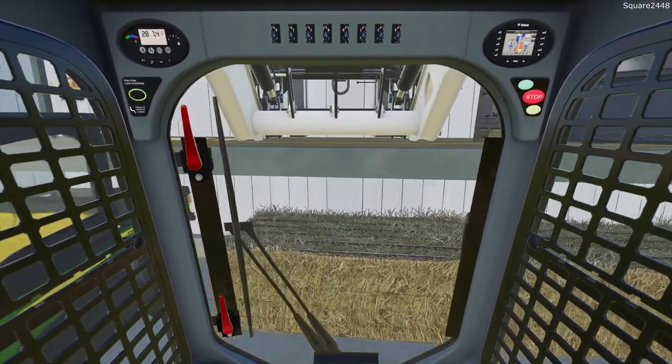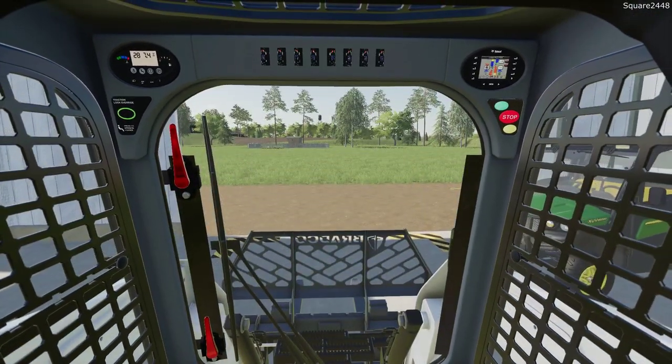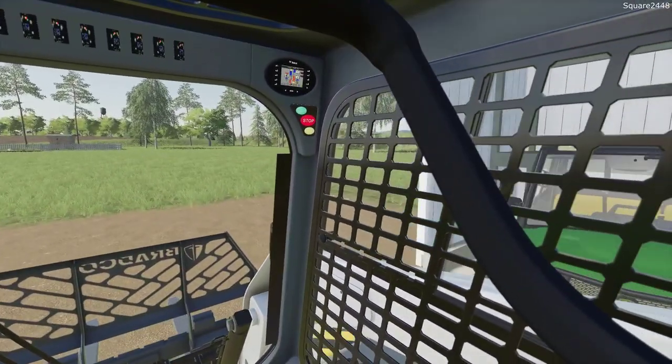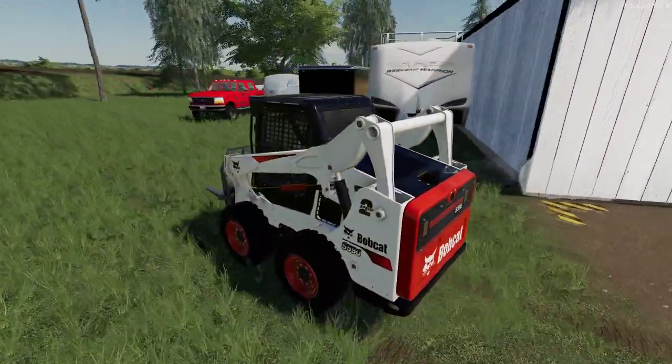It's great that we do have a skid steer, especially a Bobcat of this size. These are pretty expensive, but it's nice to have around, especially when you do things, including the feeding of the horses, will be a lot easier with this.